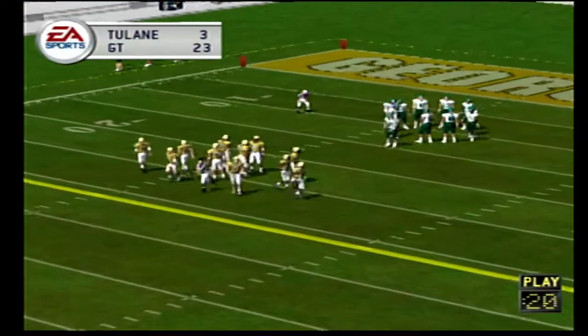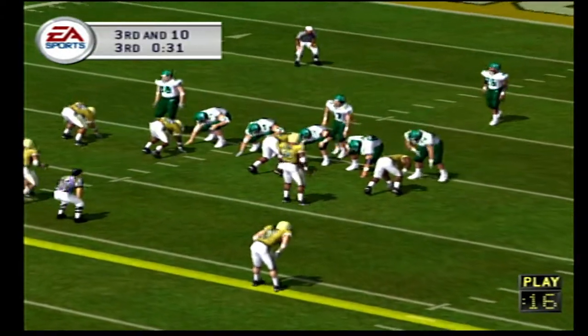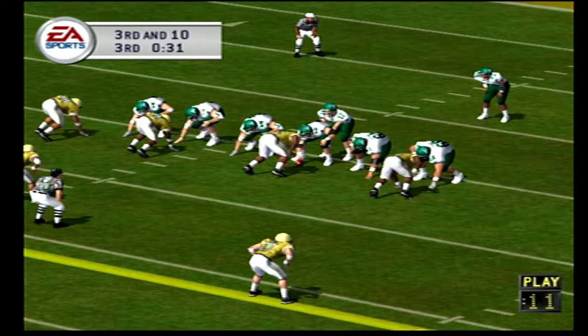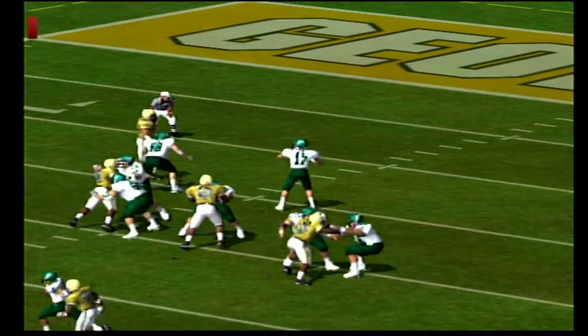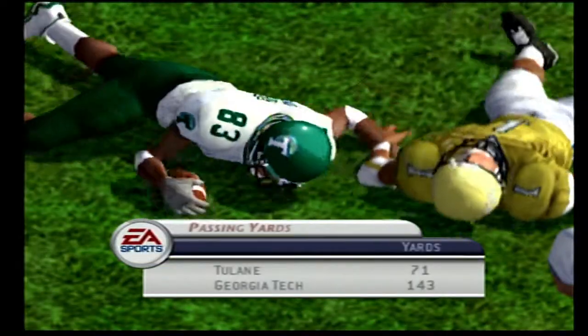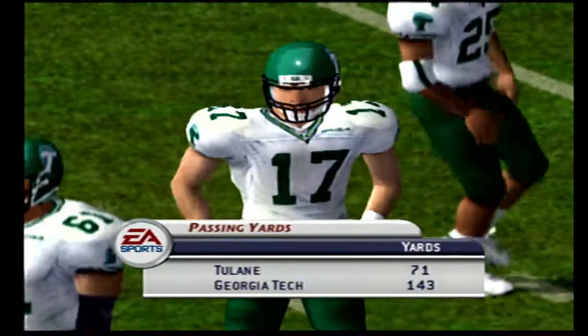Third down and 10 coming up. Ball on the 21. The Yellow Jackets bring in their dime package. He drops back. He steps up. He guns it to the right. And it's caught. Knocked out of bounds at the 35-yard line. The wide receiver picks up good yardage that time.